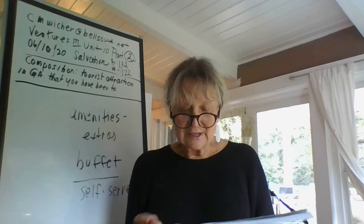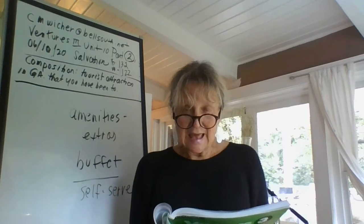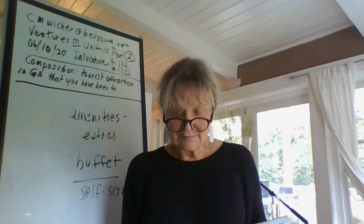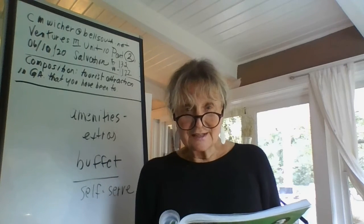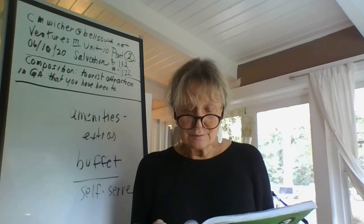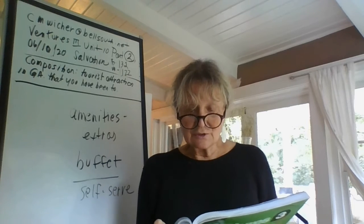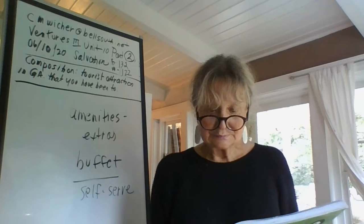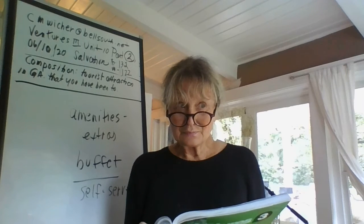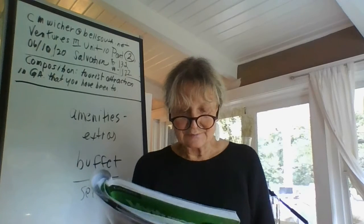Number 4. Everyone, look at the examples of amenities in the 2 ads. Which of the following is the best definition for amenities? A, places to see near the hotels. B, things that come with the hotel. C, room taxes. D, prices of different room types. Which one is it? That's right, things that come with the hotel.